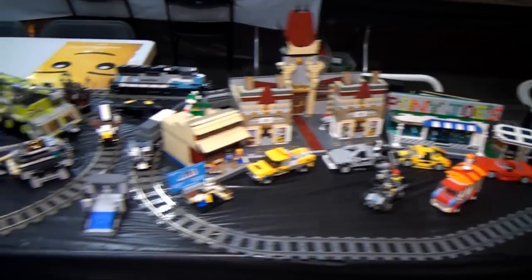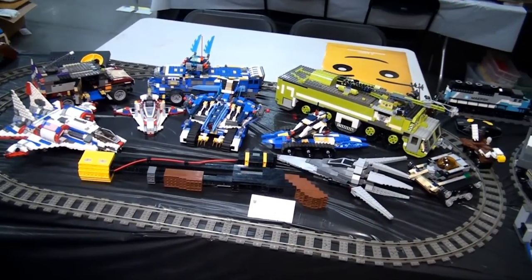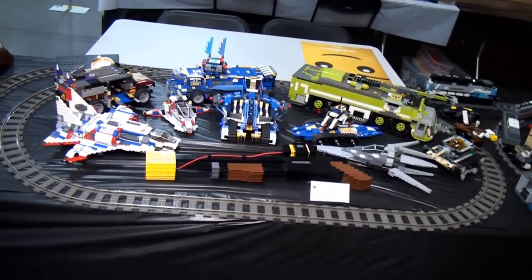Down here, the Rescue Ranger. This is from Team Fortress 2. Some cool builds there from that game.